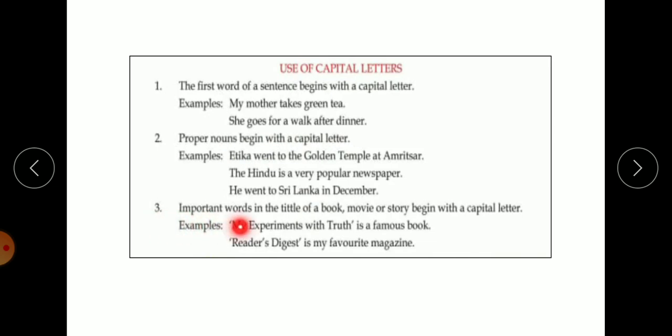Now, important words in the title of a book, movie or story begin with a capital letter. Now, My Experiment with Truth is a famous book. Now, it is not saying कि title of the book या movie के सारे पूरे words अगर हैं तो all the words will have the first letter capital. It is saying important words. That means generally हम जितने भी prepositions होते हैं उनको capital letter से नहीं लिखते हैं. Clear? Like My Experiment with Truth. So M is capital, E is capital, T is capital, but with, W is not capital. Reader's Digest, now here both are capital, is my favorite magazine.